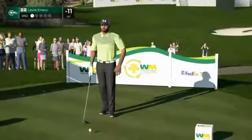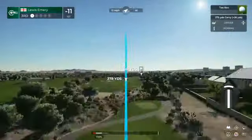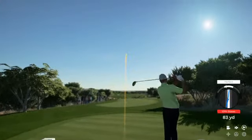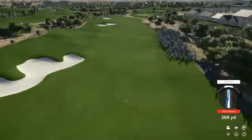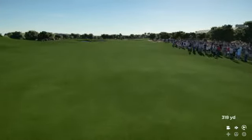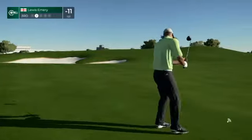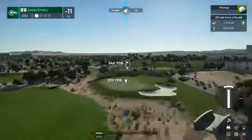This hole is a par 5. Oh, that sounded absolutely flushed. Taking aim from around 240 yards out here. Wind's blowing from left to right. They're going to try and hook this one in the wind to slow the golf ball down.